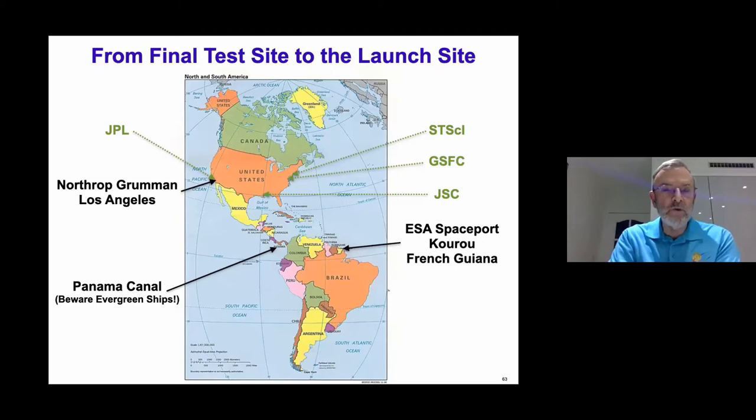So if you look at the black words first, for those who may not be too familiar with the geography, Northrop Grumman are basically at Los Angeles on the West Coast. The launch site is the ESA spaceport in Kourou, French Guiana, just north of Brazil, a few degrees north of the equator. So a barge is going to transport James Webb down the West Coast, past Mexico, through the Panama Canal. I do hope NASA have added Evergreen shipping to their risk register for this journey. Then through the Caribbean, or the Caribbean, as the Americans would say, down to Kourou to the launch site.